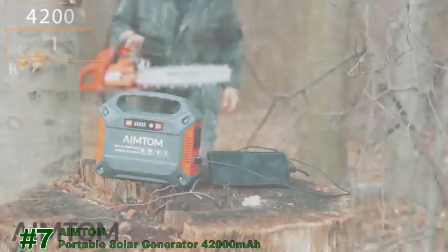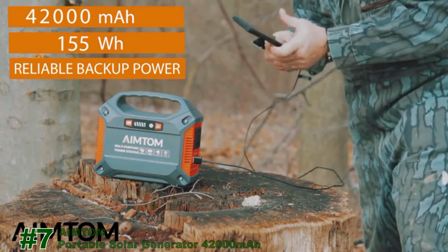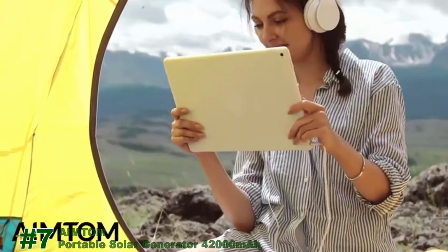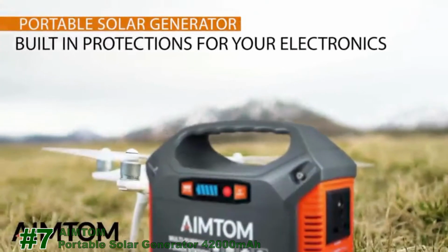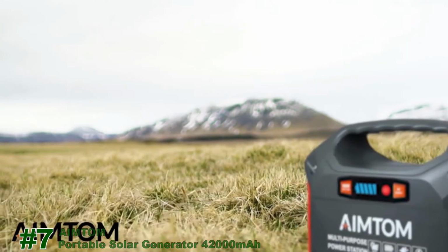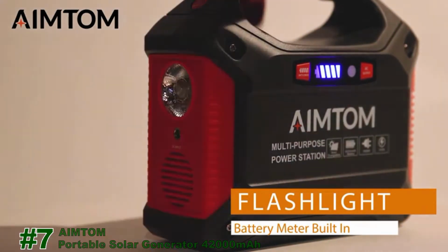The Aimtom generator has a powerful power capacity of 42,000 milliampere hours, 155 watt hours, which makes it the perfect emergency backup source for your home, travel, camping, the backseat on long road trips, and many, many more situations. It's safe to use anywhere. Its built-in advanced battery management system safeguards your devices from short circuit, overcharging, overvoltage, and overtemperature. This power bank also comes with a built-in LED flashlight and battery level indicator.